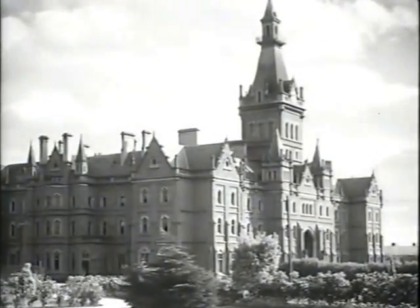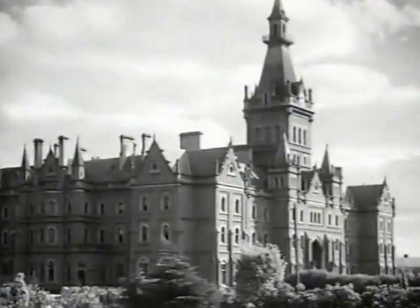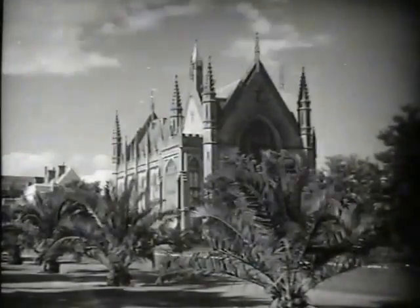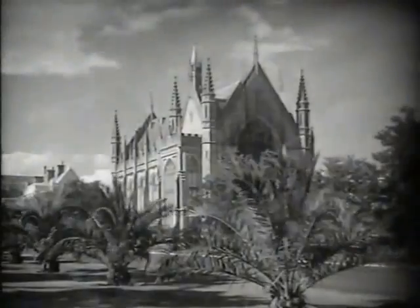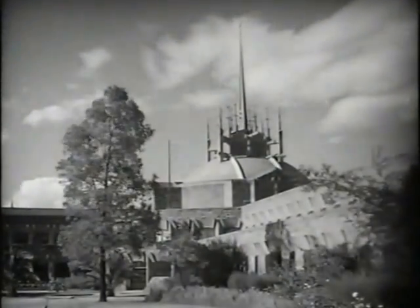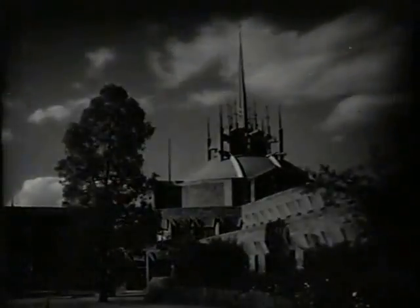The University of Melbourne was founded in the same year as the public library. Ormond College. This is the Wilson Hall, another beautiful structure. And this, the Newman College, designed by Walter Burley Griffin, the same architect who designed Canberra.